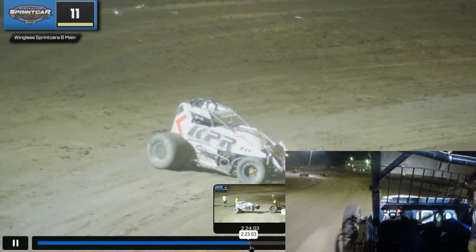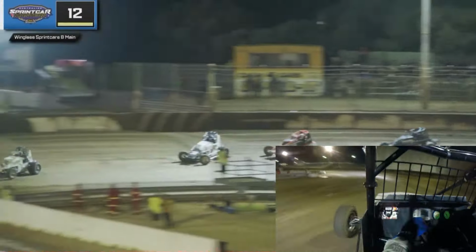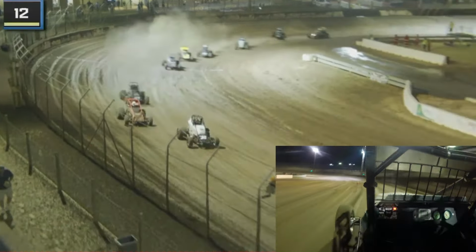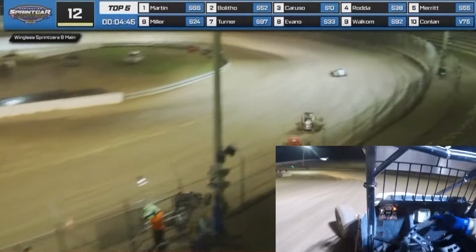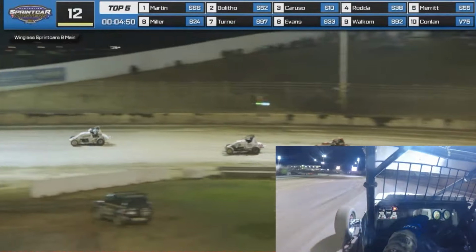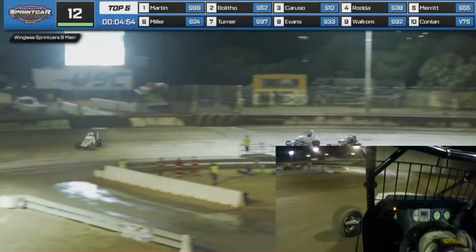What a shame. Ross Miller in the 24, first line out in that race car at the moment. He's in a transfer position, unless the 97 of Leanne Turner can do something here, although Ross just skates up the track a little bit.